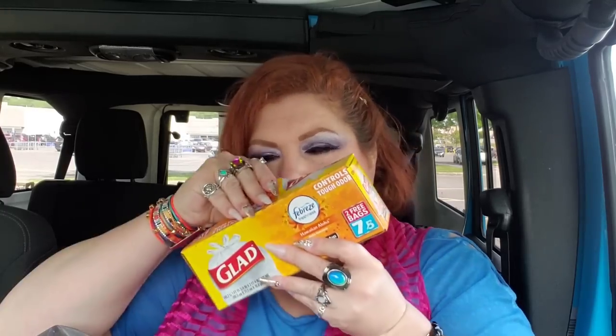And then I grabbed these, and these are Febreze. These are the seven count, which I think is a good deal for a buck. It's the Glad Hawaiian Aloha Febreze. I'm gonna smell these.